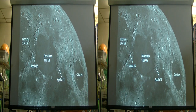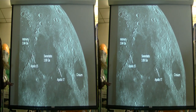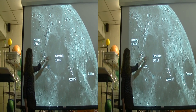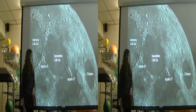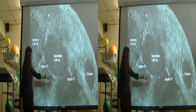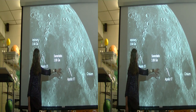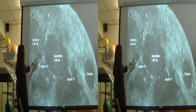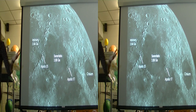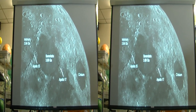All right. But now we also have another question. We now have reordered the way we think these basins formed, but now we're questioning how well we really know these ages. Because we have the Apollo 15 landing site here, the Apollo 17 landing site here, but the Imbrium Basin would have completely littered the near side with its ejecta.